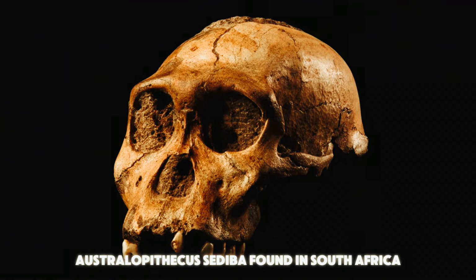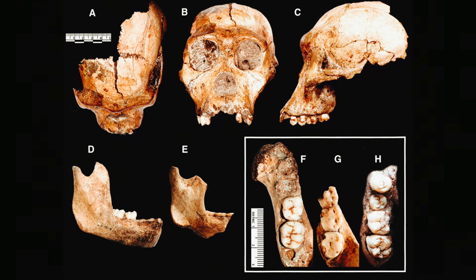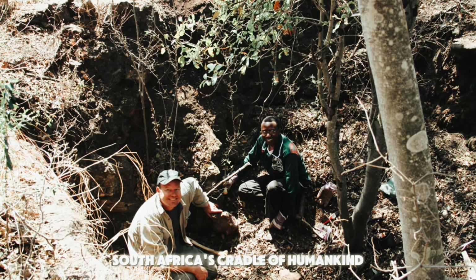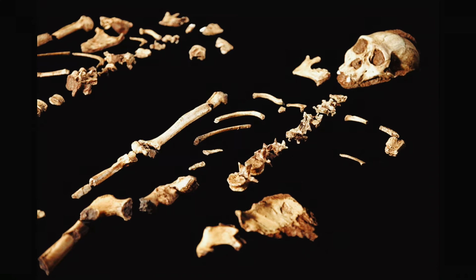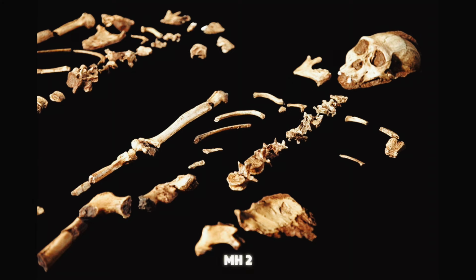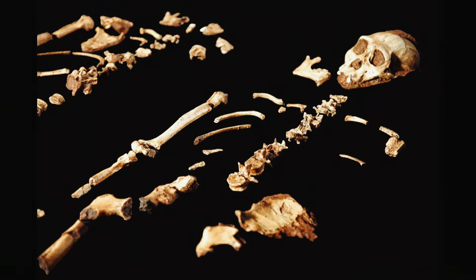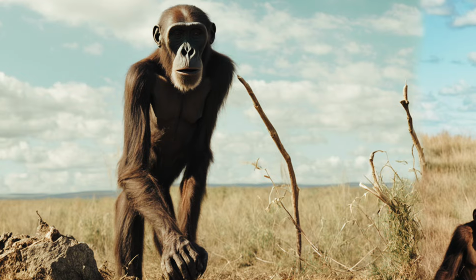Australopithecus sediba, found in South Africa, marks one of the last parts of the Australopithecus story, existing towards the end of this genus's long history. Discovered in Malapa Cave, South Africa's cradle of humankind, Australopithecus sediba is represented by a juvenile skeleton, MH1, and an adult female skeleton, MH2. Fossils of this species date back between 1.95 to 1.78 million years ago, providing a glimpse into a specific time frame rather than its entire existence.